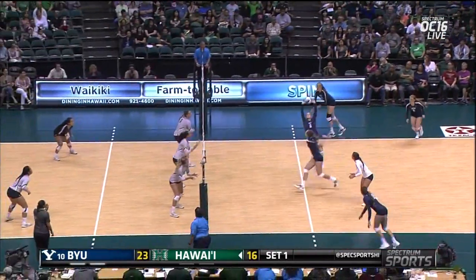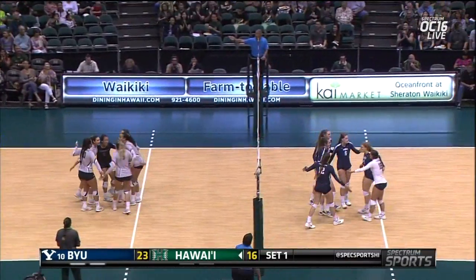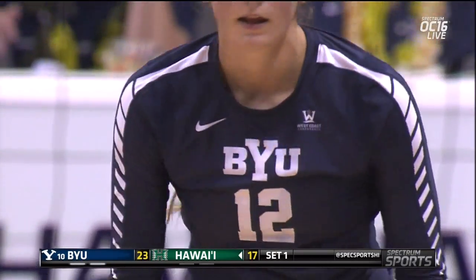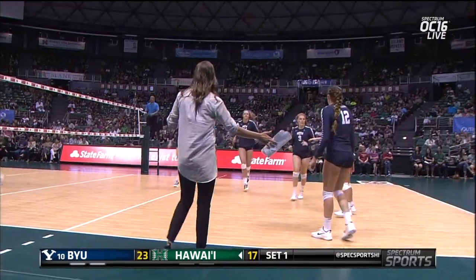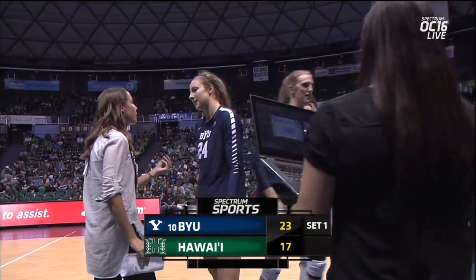64 swings against the Utes. Outside, Jones Perry caught it fat. No touch up front. And it's a point for Hawaii. They're within six. Still a long way to go here in this first set. But again, Hawaii showing some signs, enough so that BYU head coach Heather Olmstead signals for a timeout. We'll take a break as well. BYU in control.